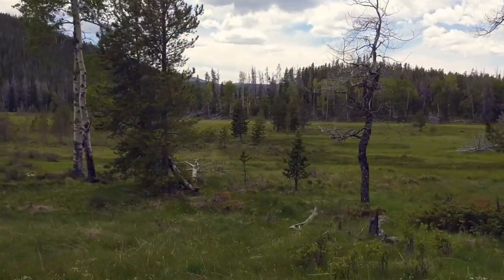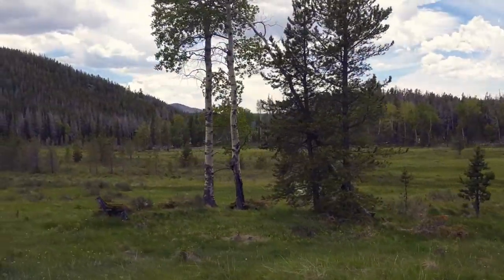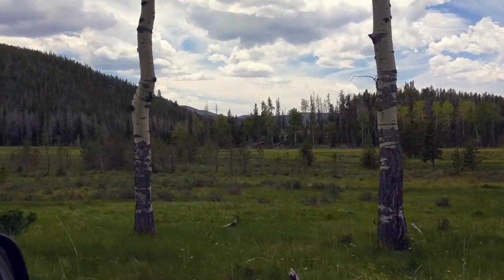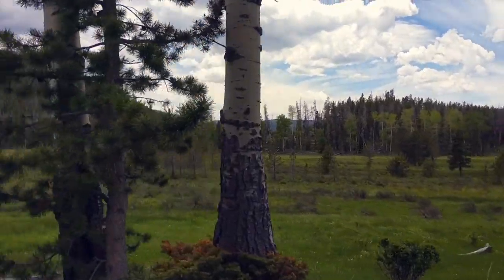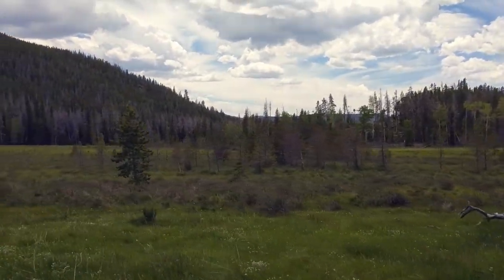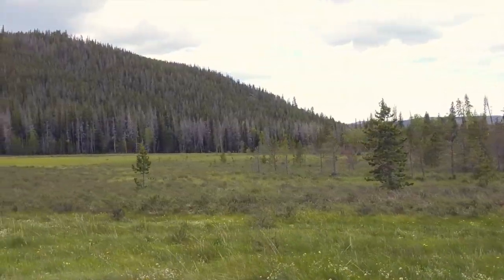So a couple things here. The trail camera, I still don't really know what's going on. I have it set up in a couple different places, and it works sometimes, it works not so well other times. So I have to troubleshoot that, and once I figure out what's going on, I'll put that up into another video.